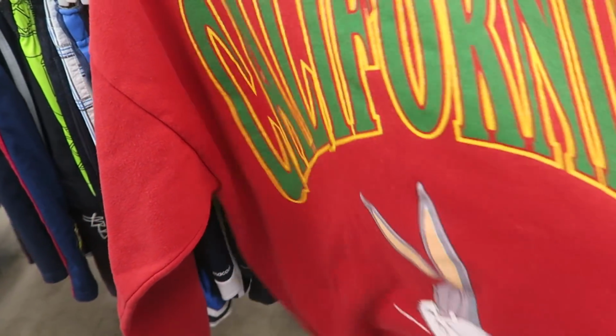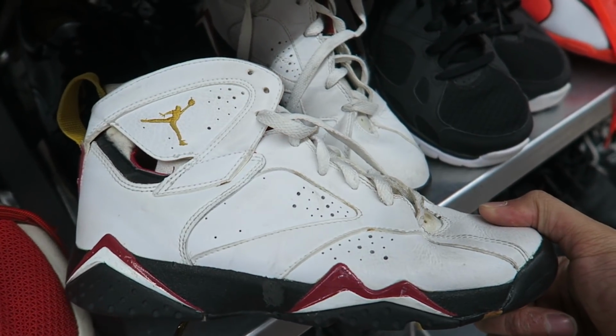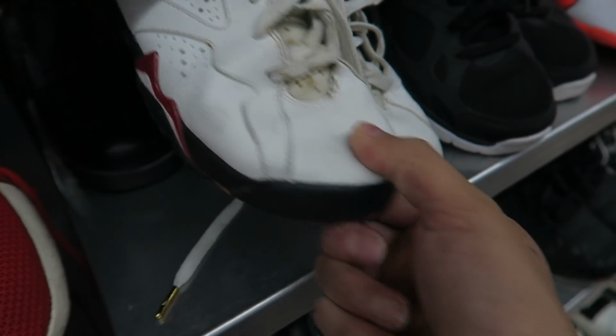Let's go thrift. Peace! Just found this vintage California Bugs Bunny, Warner Brothers, 1993. Fire. Picking it up. Cardinal Jordan 7.